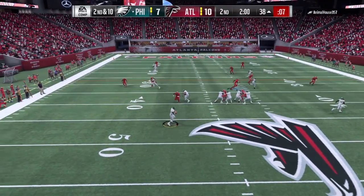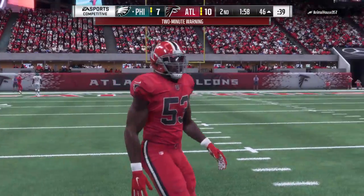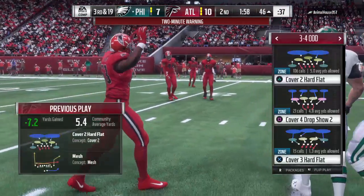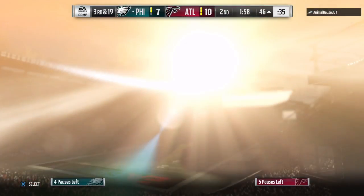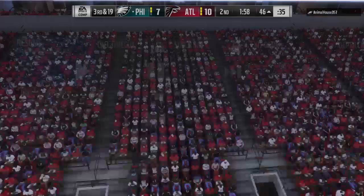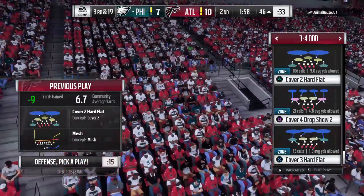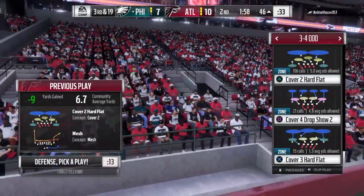Back to throw now on 2nd and 10, and he can't find anywhere to go with it, and he goes down. A minute 50 to go in this first half of play. We're back to Atlanta right after this timeout.